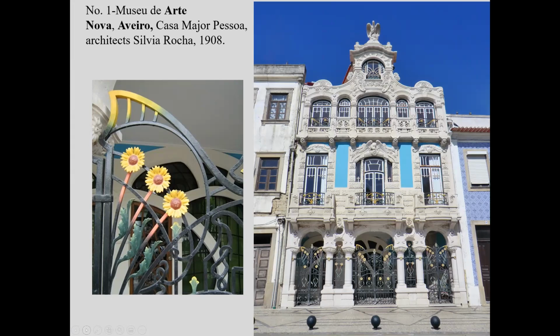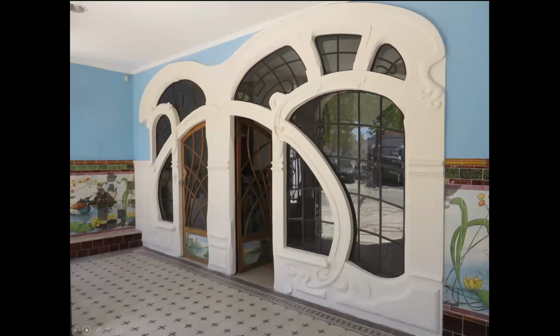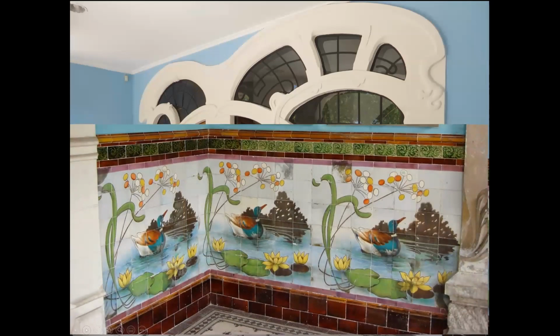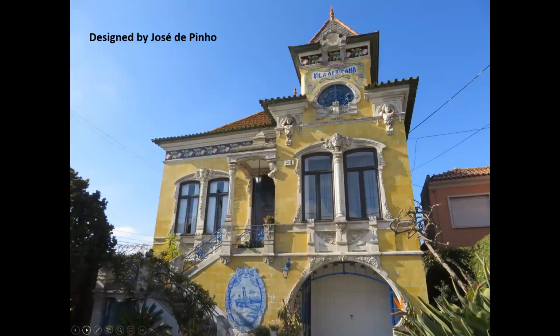I do particularly like the sunflowers and this entrance portal, which is a wonderful interpretation of the coup de fouet or whiplash style of Horta and Guimard, and I love the tiles as well. So hopefully you're getting a good idea that Art Nouveau relies very much on shocking you, often in its use of materials, tile, stained glass, sculpture and metalwork.